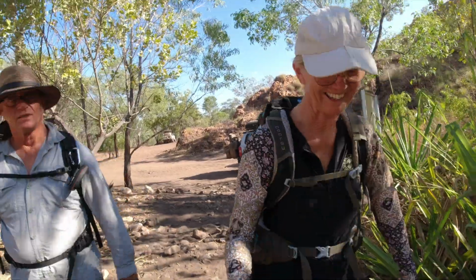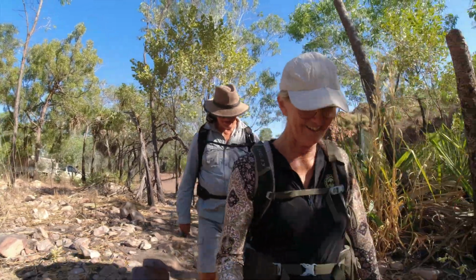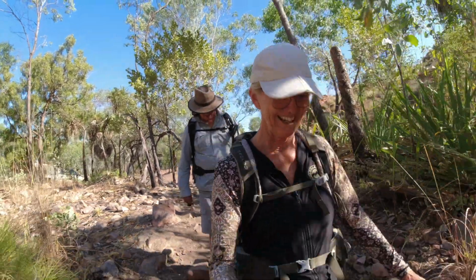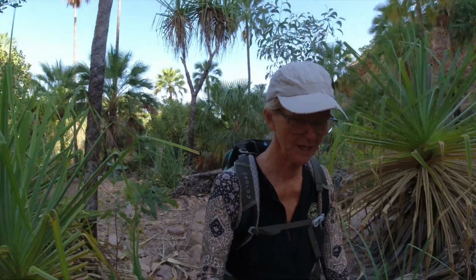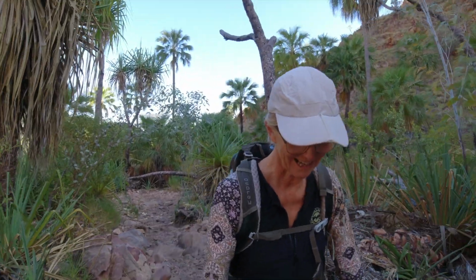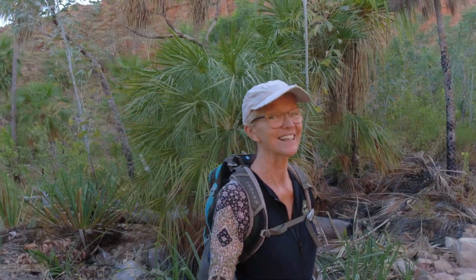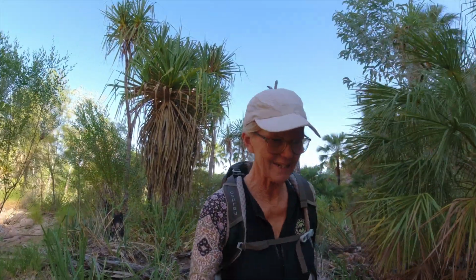Are we ready, Kerry? No, we're not, but let's go anyway. Yeah. Let's take it on and see how far we can get. Hopefully right to the end. So this walk out to El Questro is supposed to be quite challenging. A lot of getting your feet wet, and one pool that's chest high deep that you have to wade through to progress. But it is also supposed to be a lot of shade as we walk up this gully and canyon here. So yeah, hopefully the shade will just keep it a little bit cooler for us.